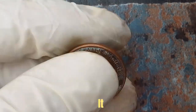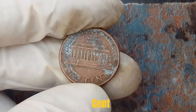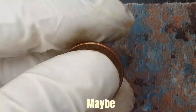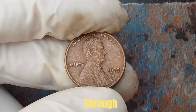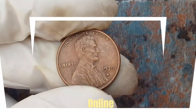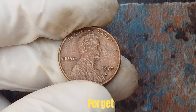So, there you have it, the unbelievable story of the 1979 Ultra Lincoln cent. A tiny coin with a huge story and the potential to make someone incredibly rich. Could you be the one to find it? Maybe it's tucked inside an old piggy bank, a forgotten coin roll, or passed down through generations. Start checking your change, visit local coin shows, and connect with other collectors online. You never know when lightning will strike.